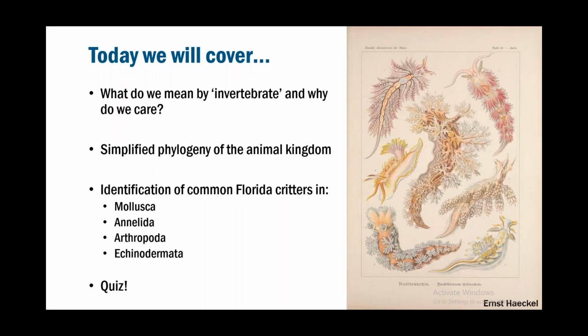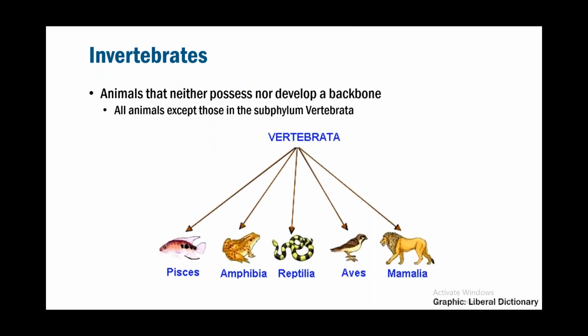But awesome. So I hope that you're not going to already know all these animals, and by the end, you'll be able to identify a few more than you were when we first started. It also sounds like most of y'all might already know kind of what invertebrates are, and so I won't belabor this point too much, but just so we're all on the same page, basically invertebrates are all of the animals that neither possess nor at any point in their life develop a backbone.